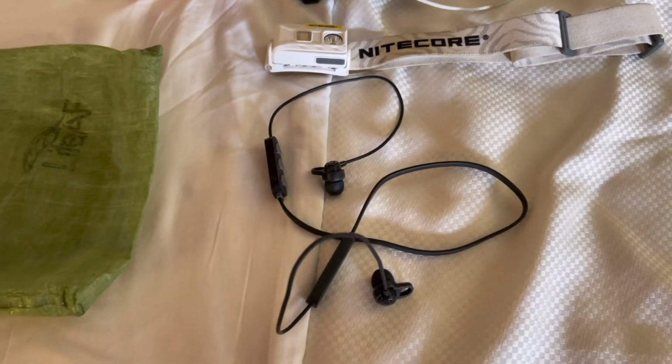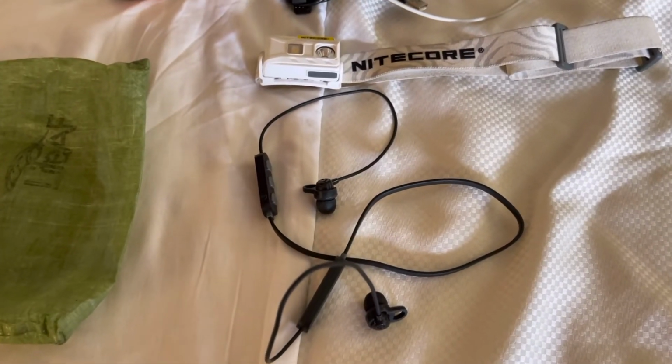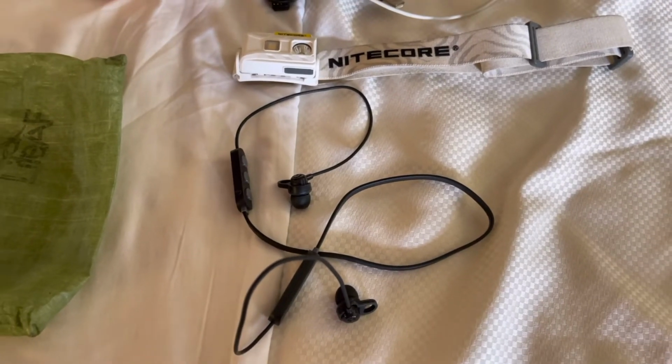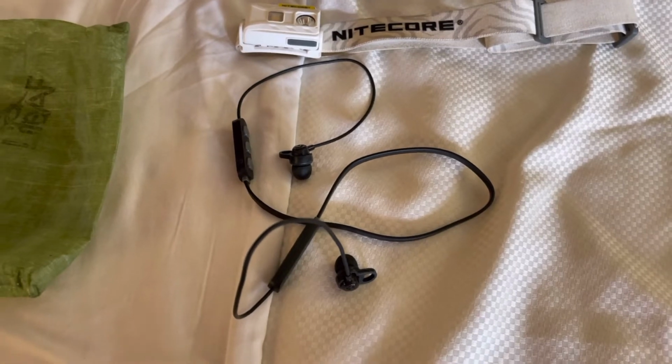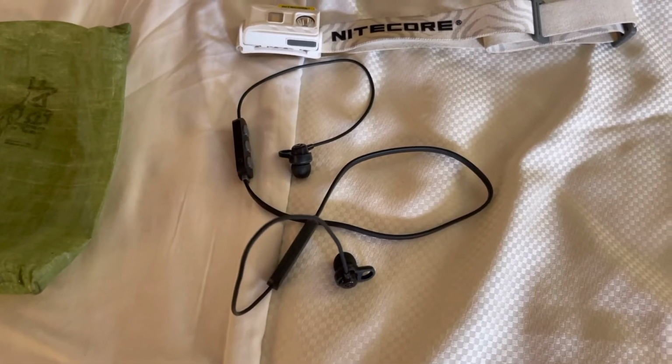I had sent home a pair, and I decided you've got to the point with the rocks and stuff that on occasion it'd be nice to listen to a podcast or some music or something. So I picked these up as well.